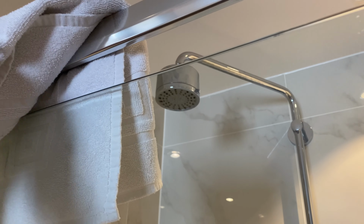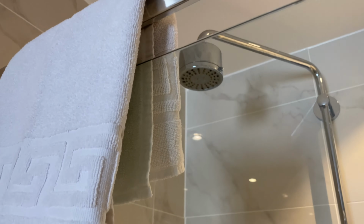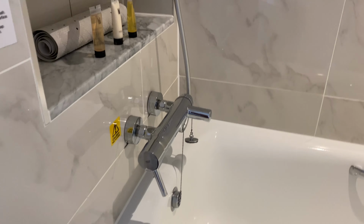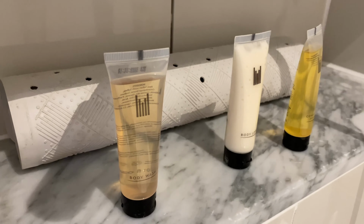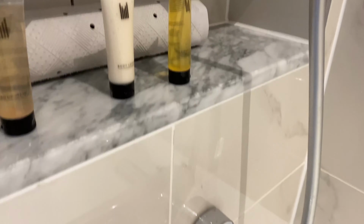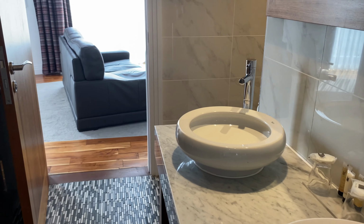Just a fairly big, sort of halfway between a normal shower and a rainfall shower. We'll test that out. Bathtub tucked away in the corner with another shower attachment on it, non-slip. Millennium Hotel smellers. So this is the Hard Day's Night Hotel, but it is part of the Millennium Group. All in all, for a 4-star hotel, we're doing quite well.